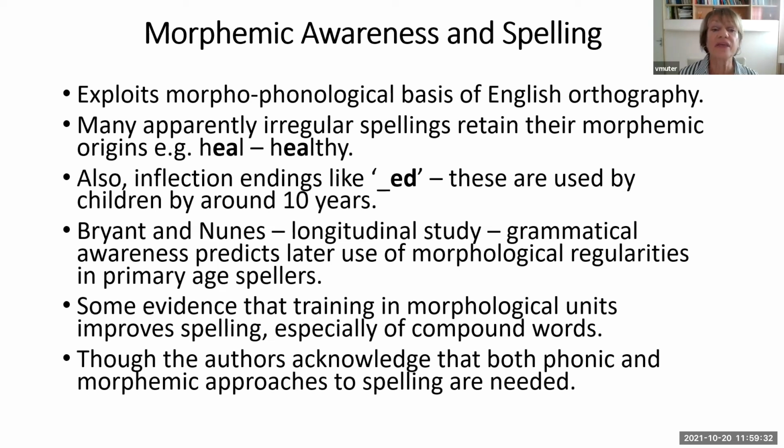So let's take the word healthy. We would expect to spell this phonically as H-E-L-T-H-Y. But in fact, it's spelled H-E-A-L-T-H-Y because it's retaining its morphemic root, which is the word heal, that is spelled H-E-A-L. Another example of a morphemic structure within a word is an inflection ending like ed, which denotes past tense. And children use the ed ending consistently to describe past tense from around the age of 10 years.